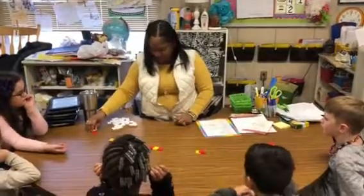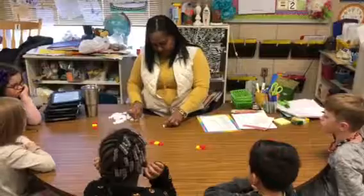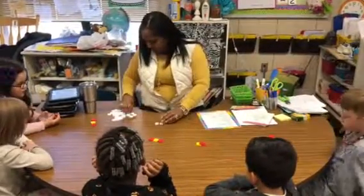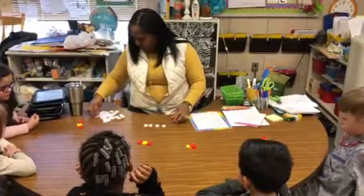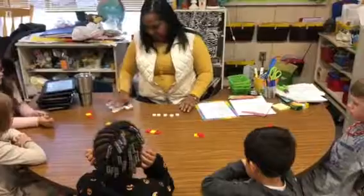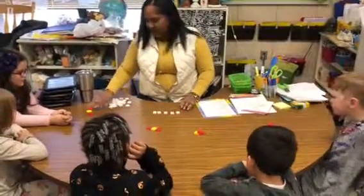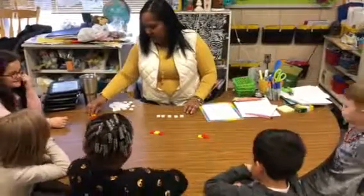So when you hear any of those vowels, then you're going to know if it's an A, an E, an I, an O, or a U. You're going to move the yellow square, okay? If it's any of the other letters, you're going to move the red squares. Does everybody understand? Yes. All right, let's try some.